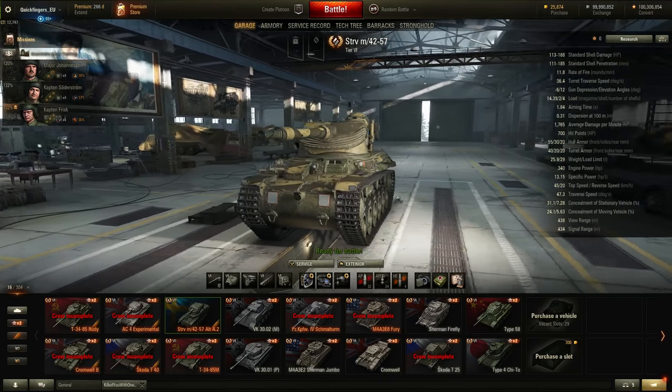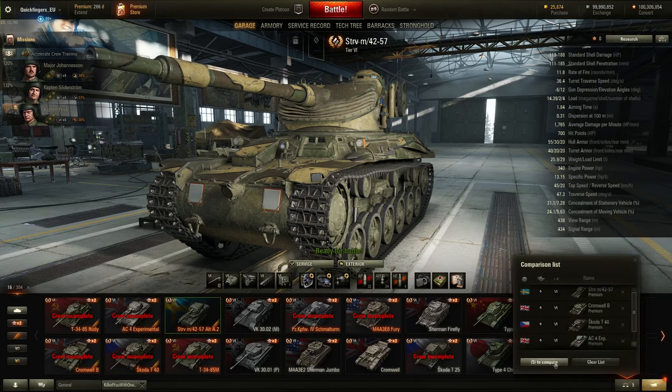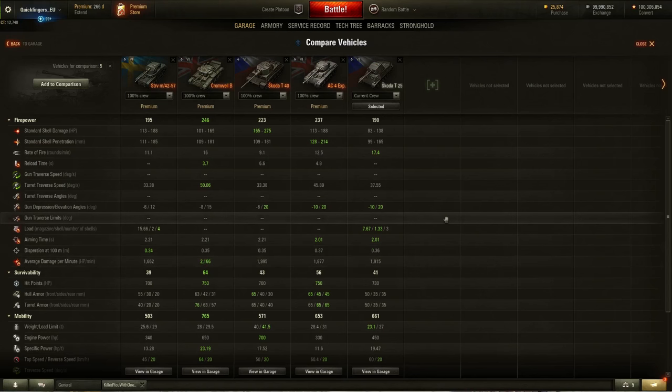But for many of you, novel features like this will not matter, and all that you really care about is: is this vehicle going to be kick-ass on the battlefield? So let's use Wargaming's new tank compare, which will be in the garage in 9.16, to take a look.